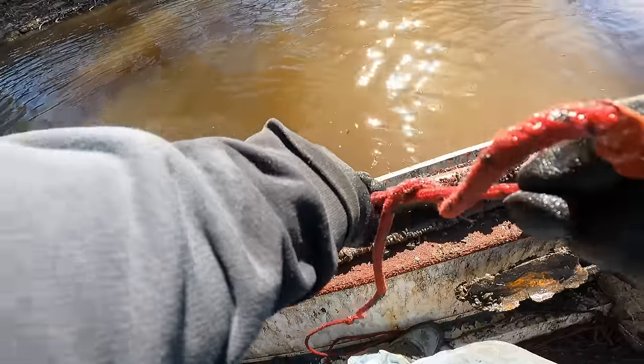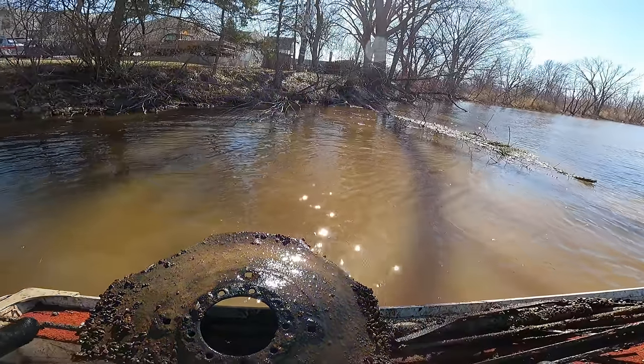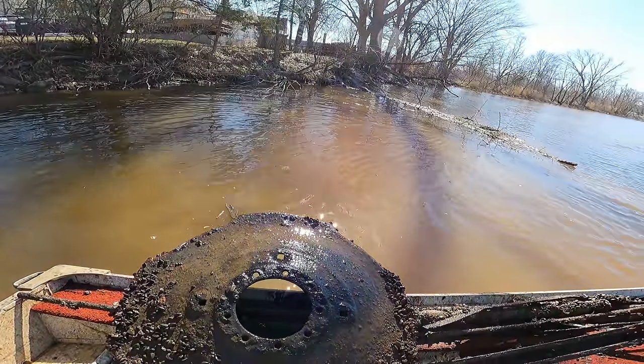It's like a satellite dish. What the heck? Whoa! What, man, is that? That's like 80 pounds. Wow! How did that magnet stay on there?